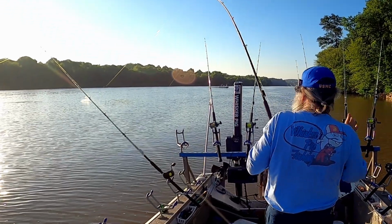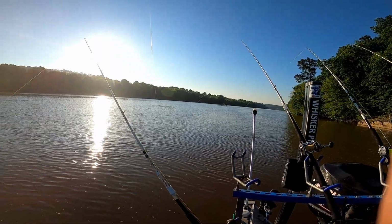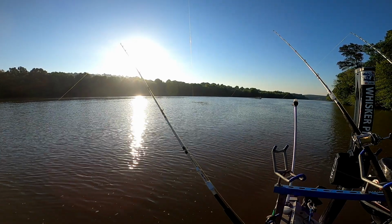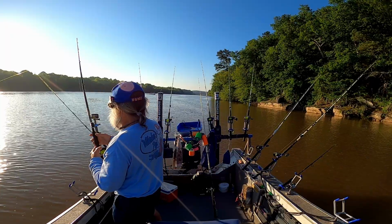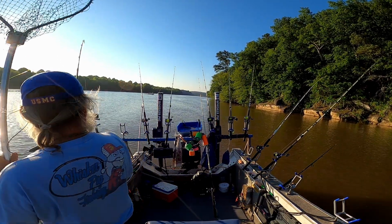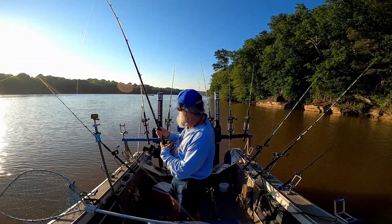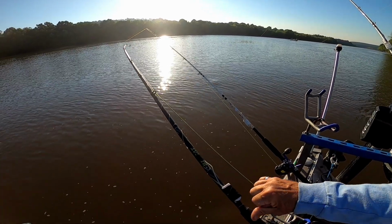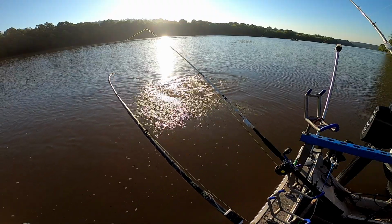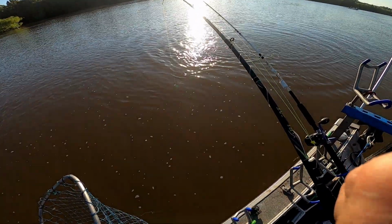Nice blue. Look at that sucker up on top. That dude's up there acting up, boy. Looks like a nice fish. I think I'm gonna slide over here and grab the net before he gets up here. Make sure we got a little drag. Good there. Not a bad looking little blue.